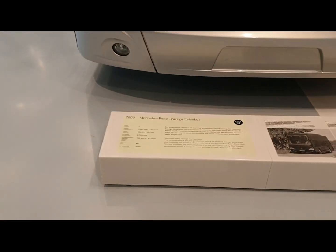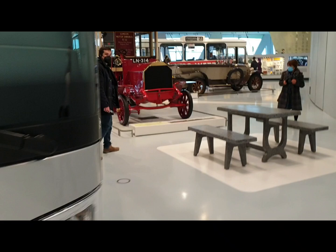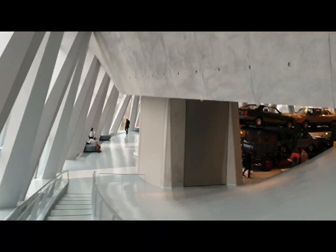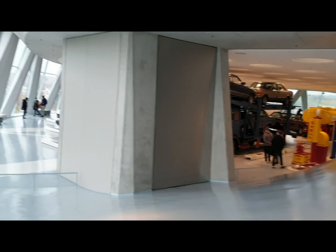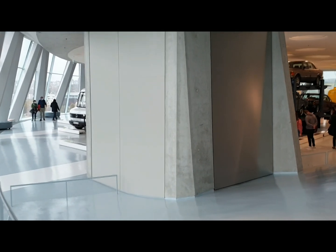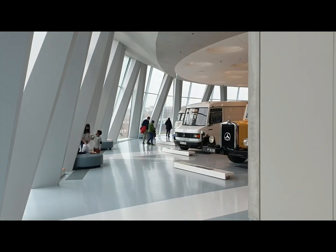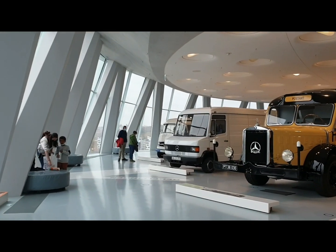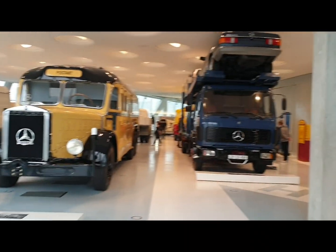Yeah, the details you can see them here. Down here, I think we are coming to the trucks. This is the third floor. I think here we will see a lot of the oldest trucks. I think I've driven some of them, for example these ones. This 5080 Mercedes-Benz Bully, they are really common. Also this one, they are really common.